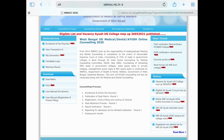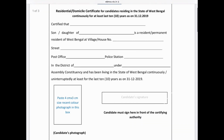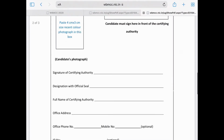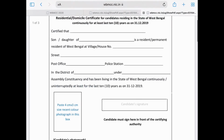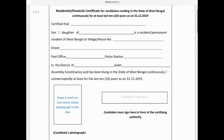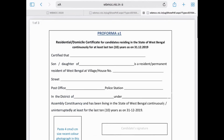So we see the domicile performer. Let's click on that. Now this is the window which opens. It's a PDF, so you can download this as well. Proforma A1, A2 and B. Whatever you need to print out, you can take a printout of it. And a dedicated video on the proforma, the various types and its uses, where you can get it signed, will be made separately as a video, because otherwise the video length will become too long.